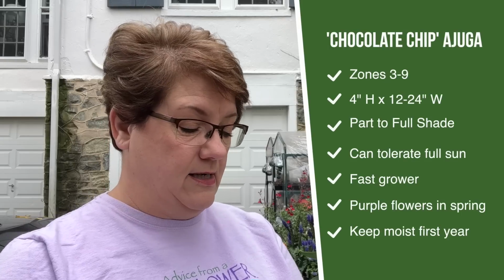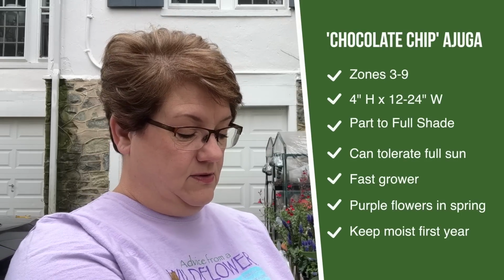These are the chocolate chip variety, and they are hardy all the way down to zone 3. Awesome. These want to be kept moist in their first year, like pretty much every plant wants to have moist conditions as it establishes its roots.